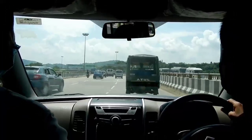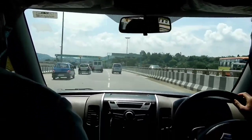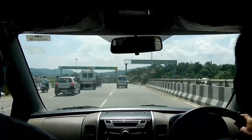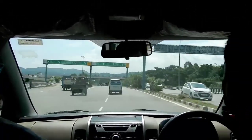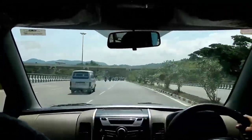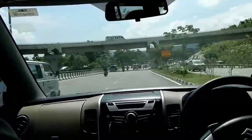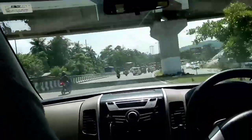So friends, finally we have reached Guwahati. This place is called Jalukbari and we are almost at the place where we are traveling. The name of this place is Gorchuk. It is only 5 km away from here. And then I will let you know the main purpose of why I'm coming here today.